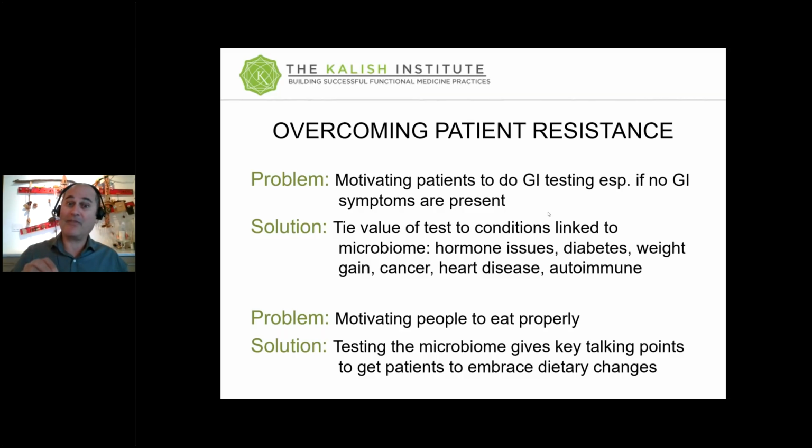So I always want to tie the value of the test back to conditions that relate to the microbiome. If you have a patient who is diabetic, you can talk about how the gut bacteria, these commensal good bacteria, have a lot to do with your metabolic health, right? If the person has a problem with cardiovascular disease, you can talk about one of the bugs we're going to look at tonight, Deep Hydra, and how that relates to your cardiovascular health. You can talk all day long about how these bugs relate to the immune system and autoimmunity.